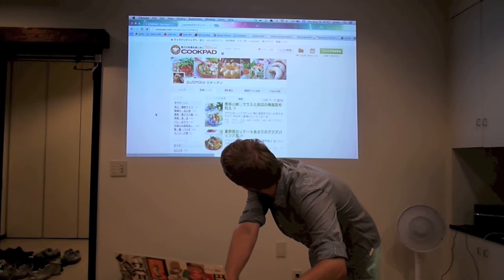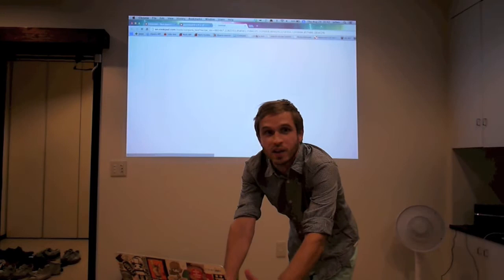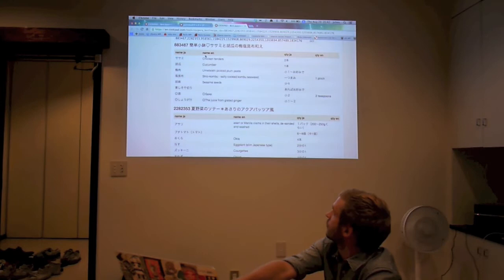So on this list, you have about 10 recipes, and I have these bookmarklets that allow me to check how efficient the translation would be in that case. If we wanted to translate all those recipes, how would it go? And that's basically how it goes right now. So as you can see, for instance, someone already translated sasami as chicken tenders, but we've not seen nippon before. So that's why you don't have a quantity here.